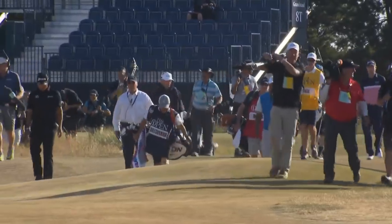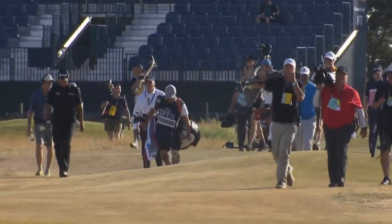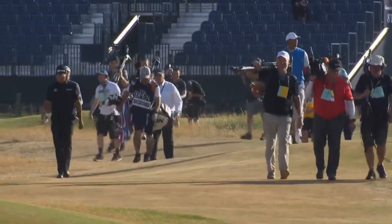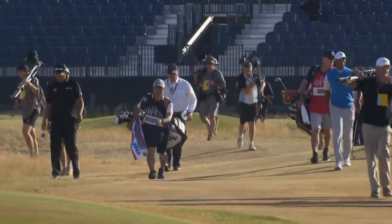We all like to stick to our stock shot, but sometimes you do have to change and try and play it the other way, and that was the perfect opportunity to just play it right to left and skip it up the green.